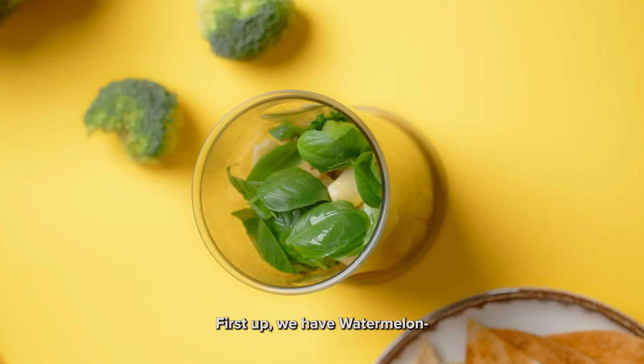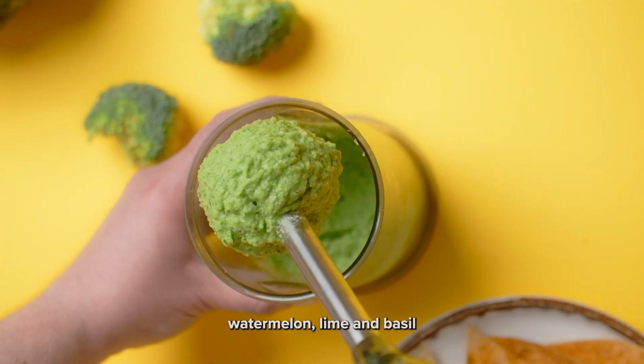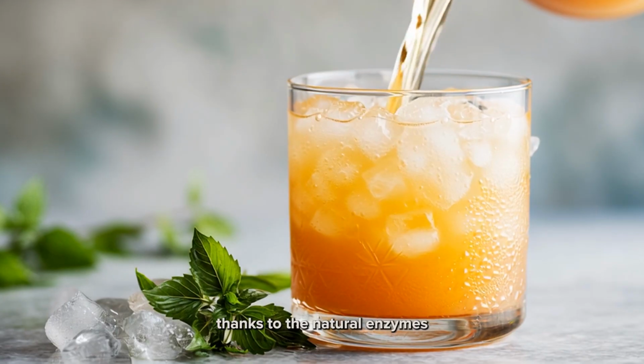Let's dive in. First up, we have Watermelon Basil Agua Fresca. This refreshing drink combines watermelon, lime, and basil for a hydrating treat that's packed with flavor. The watermelon offers hydration while the basil adds a touch of freshness. The combination of these ingredients may also support digestion thanks to the natural enzymes in watermelon.